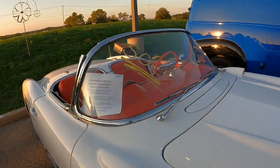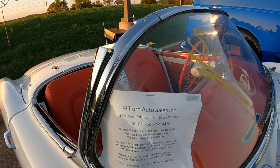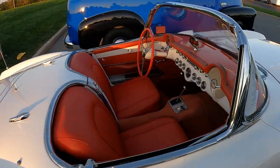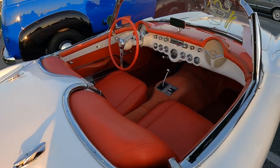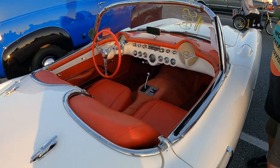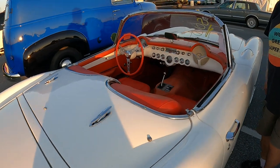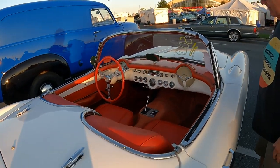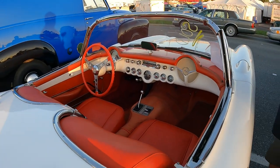They sold this one. What were they asking? Does not say on there. Obviously, the right price. Interior looks pretty much original. Look at the big steering wheel. Yeah, I know, that's crazy. And it's a 3-speed manual. Yeah, that's cool. I'd love to get one.